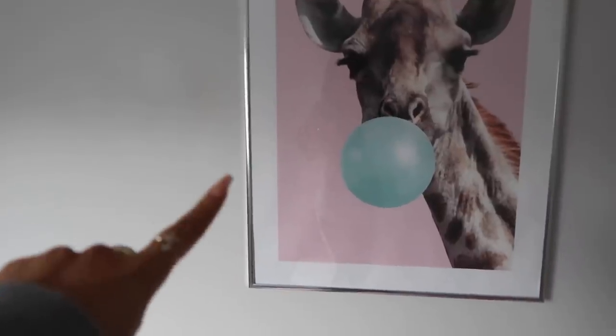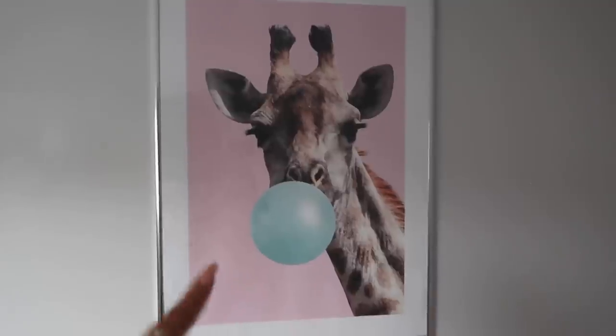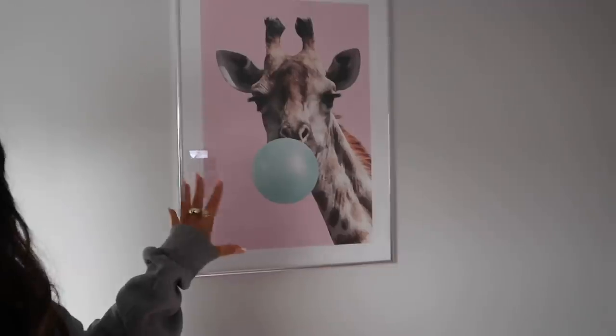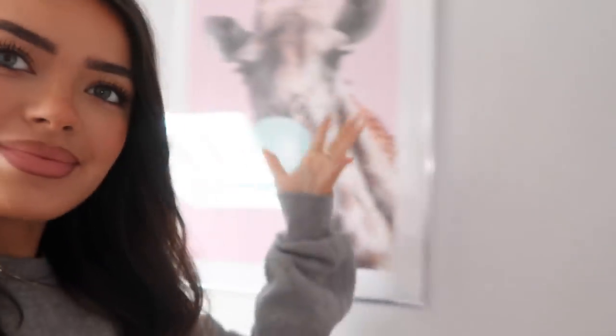Again, I went for the silver frame. I just like how the silver frame looks. I believe it is 50x70cm, so it takes up a really nice amount of this wall. I absolutely love it. Like I said, I just think it's a really fun print. Yeah, I feel like this is definitely one of my favourites. It just adds a little bit more to my sister's room slash my office because I chose it. I'm the one being in this room every day. My sister's not here, so this is what I chose and I love it. I think it's really fun.